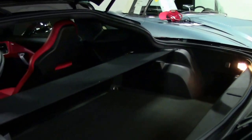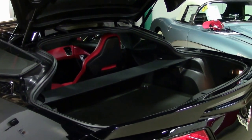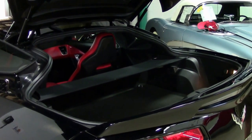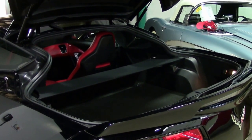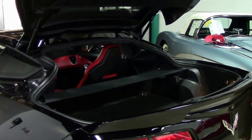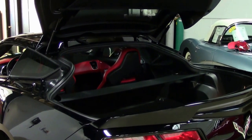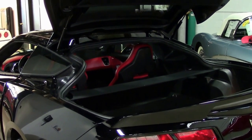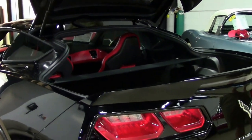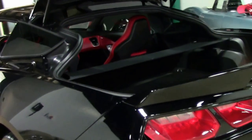So there is a lot of room in this coupe or any of the Corvettes that are coupes that you can put suitcases, computer bags, garment bags, the like, groceries if you're going to do a cruise for a weekend, going up to a cabin and taking all your stuff. But it's definitely a lot of room in a coupe. So I wanted to show you that.